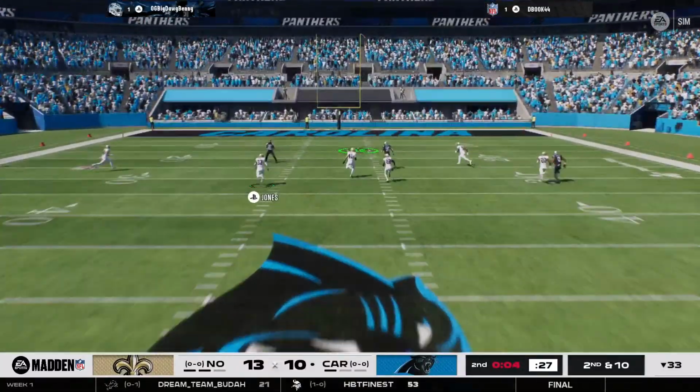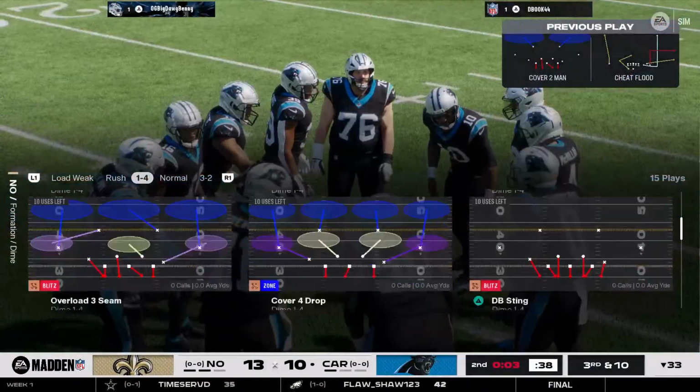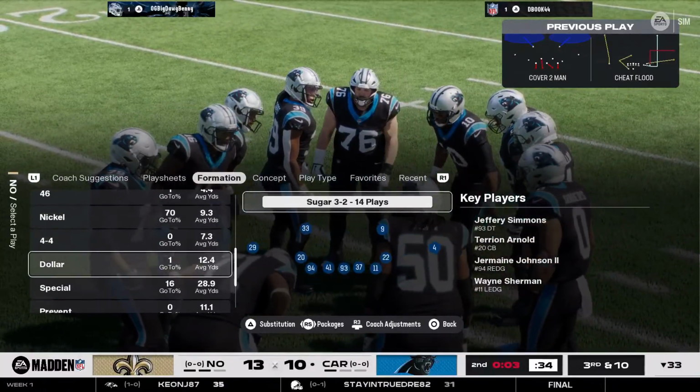He's going to look downfield for Chark. That's going to wind up incomplete. Not much time remaining. Time for one more snap here in this first half.